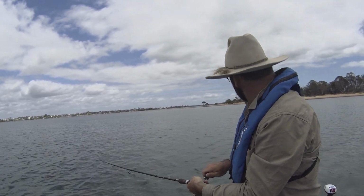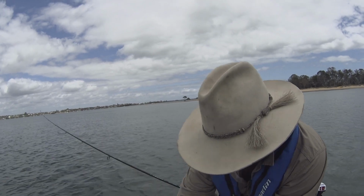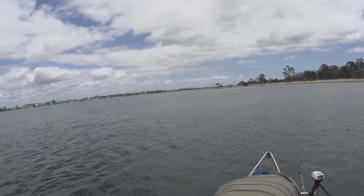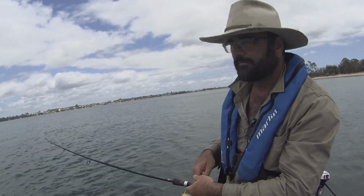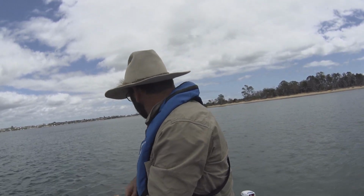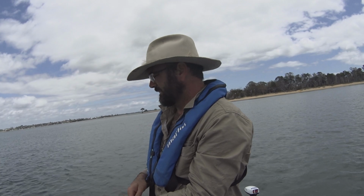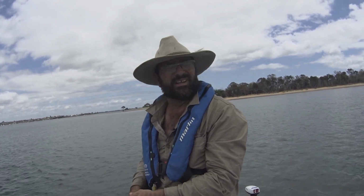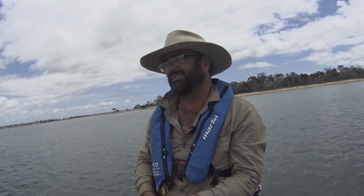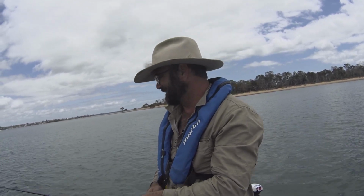Well, you got a fish on. Once again, just trolling lures and plastics at the front of Coochie here. It's blowing northwest, and it's a bit of a trying day with weed. But there's been some good bream around. I'm actually chasing flatties, and I'm just landing bream.